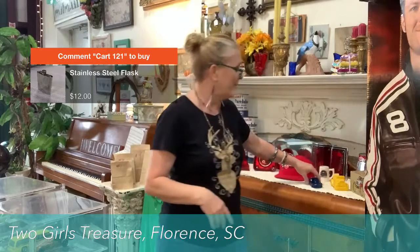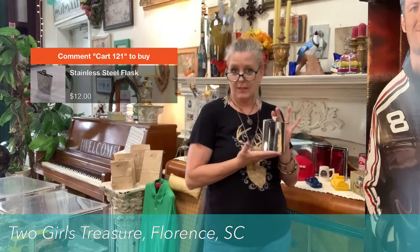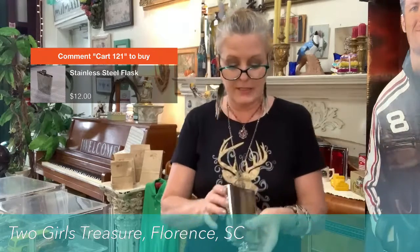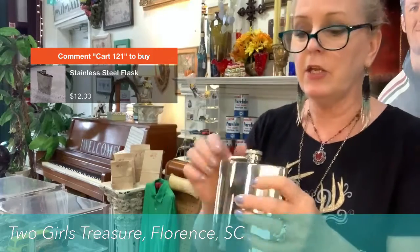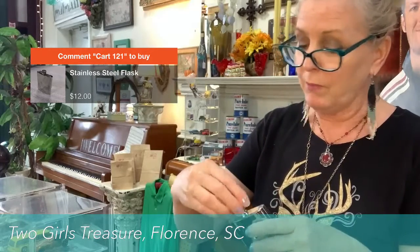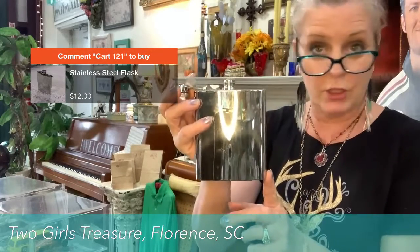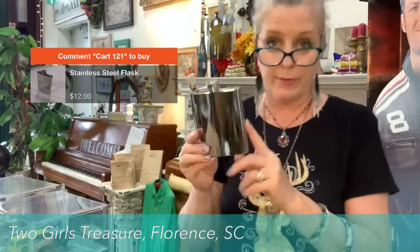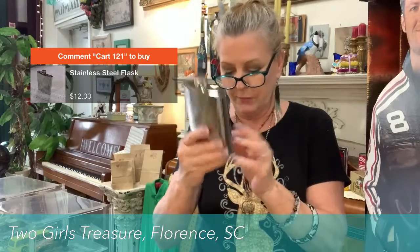What's next? The Thunderbird? The flask. We somehow got a flask in the middle of our Avon collection. I'm just not sure how that happened. This is a stainless steel 7-ounce flask, and you can use it for whatever you want. If you want to put 7 ounces of iced tea in here, I'm positive no one's going to judge you. This is not a reproduction of anything, but this is brand new. This is cart 121, y'all, and this is only $12.